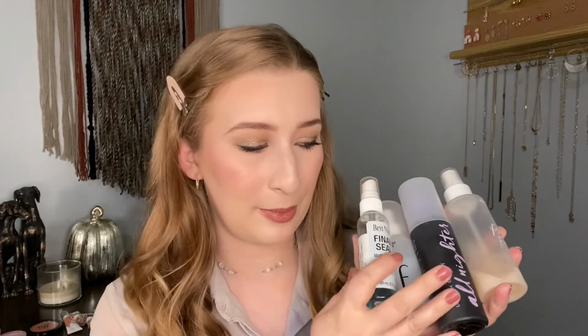So last up, let's choose a setting spray. So typically for setting sprays, I would have these 3 in my collection, but I actually have a 4th one right now. I'm testing this one out for like using in a makeup kit. So I'm going to include it in this. So we're gonna have 4 again, starting from this side and going over. We got the number 3, which is going to be the Urban Decay All Nighter.